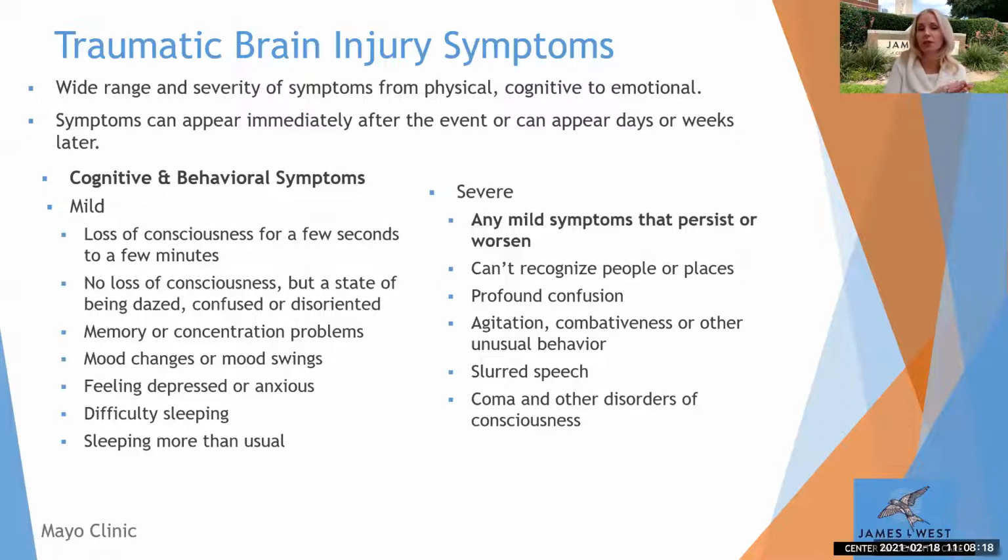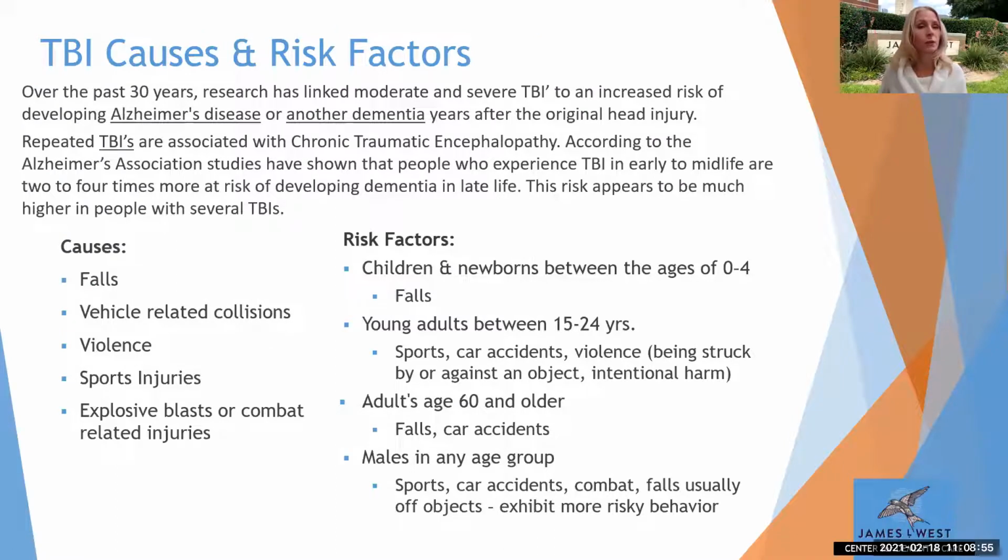Again, there might be a loss of consciousness, could be a few seconds, it could be a few minutes. More severe, right? It lasts longer, a few hours, days. A really altered state of confusion, disorientation, a really hard time with memory, mood changes, feeling depressed. More severe stuff is they're not able to recognize people or places, really slurred speech. It's not that they can't find the words, it's just really slurred, profound confusion. There might be agitation with some combativeness combined with that, and possibly even slip into a coma. For those some more severe cases.